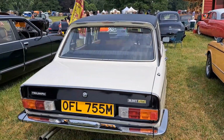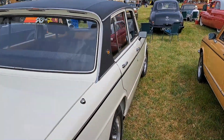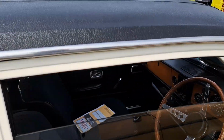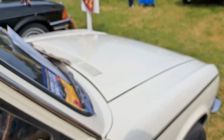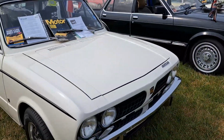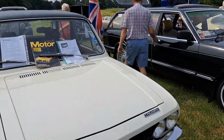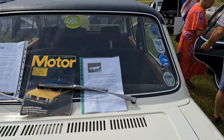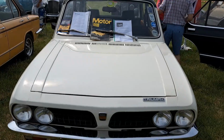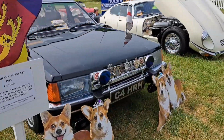Another one of the earlier ones here, 73, 74 registration. This is the colour and specification of the one that was used in The Professionals, even down to the head restraints, overdrive gearbox. I can't remember if that had Dolomite Sprint or just Triumph on the front of it. Not actually sure. Maybe the information sheet will tell me exactly what year this is. Okay, so it is a 73. That is fantastic. As is this Ford Granada.